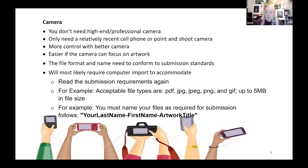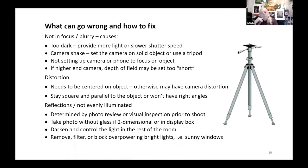Let's take a look at the next one. What we have is different things that can go wrong. You know, what can actually go wrong when you're trying to take a photo? Lots of things. Believe me, I know. I fight with focus all the time. My husband likes everything in the whole photo in focus. I like to focus on some stuff and have the rest of the stuff blurry. But the issue is trying to make it the way that it needs to be for submission.